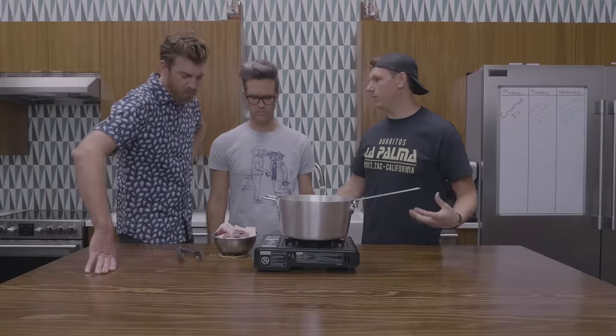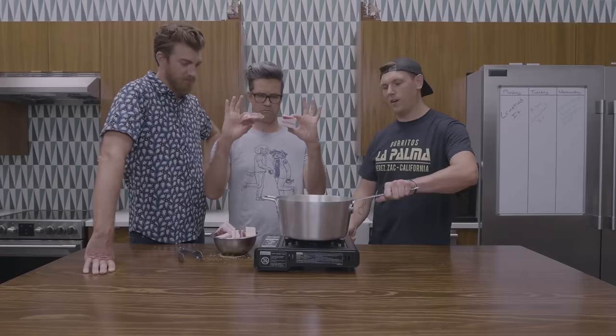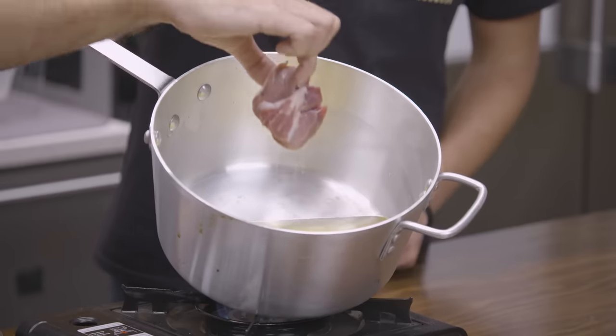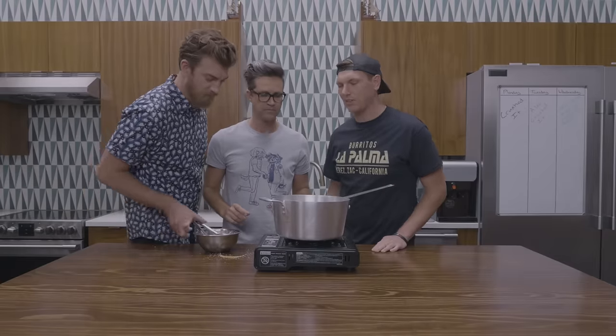So a lot of people do a lot of funky stuff with carnitas. I like two ingredients, pork and more pork. So we're just gonna add that pork to this melted pork fat right here. See, it's all just kind of lardy. Pork on pork on pork. So we're just gonna let this hang out for 6 hours.